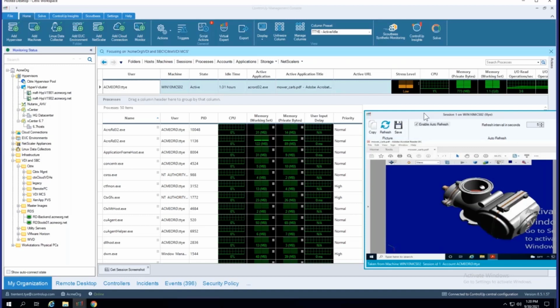Well, my VM does not have any 3D capabilities in it, so as I manipulate this model, it's going to be quite slow. What we see here is the column for user input delay. This actually detects how quickly the user interface updates, using just normal Windows APIs. You can see as I move my mouse between these columns, how that highlight changes.